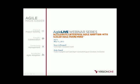Now that organizations are realizing the benefits of Agile, the next step is figuring out how to scale Agile faster, easier, and smarter. In fact, in a recent survey of Version 1 customers, 61% told us that they're in the process of adopting Agile across their enterprises. In addition, it's clear from the volume of questions submitted in advance of today's presentation that it's a hot topic right now.